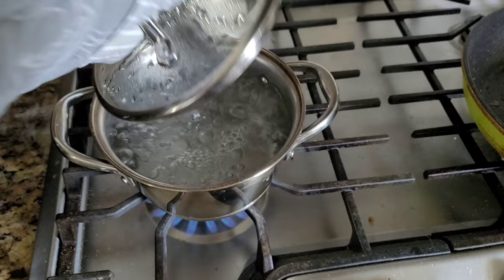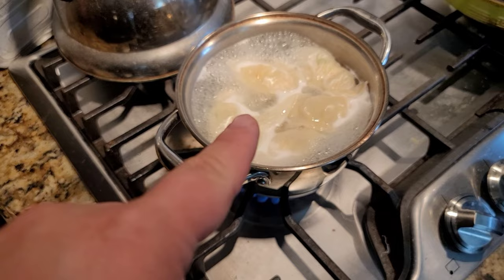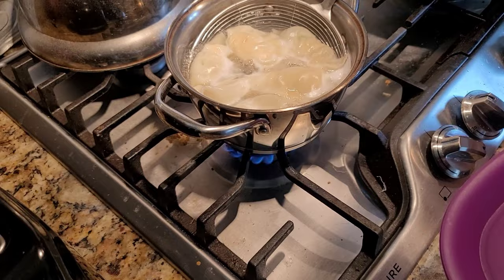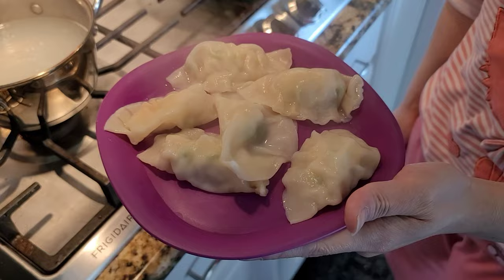So we got the water boiling now. We're gonna boil it. So the dumplings are all done. When the skin turns transparent, that tells you that it's pretty much ready, and it floats up in the water. Perfect. There we go. That's perfect. Dumplings. I don't think she's gonna finish all of this, but that's a good snack food, lunch food. But yeah, nice steaming hot, look at that.